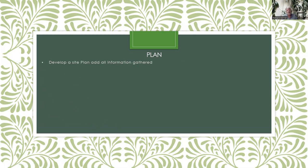Develop a site plan and add all the information gathered. So, soil conditions, moisture, aspect, zone, whether or not it's got its own little microclimate, all of these will have quite a bit to do with what you plant in your yard or your garden, your small garden.